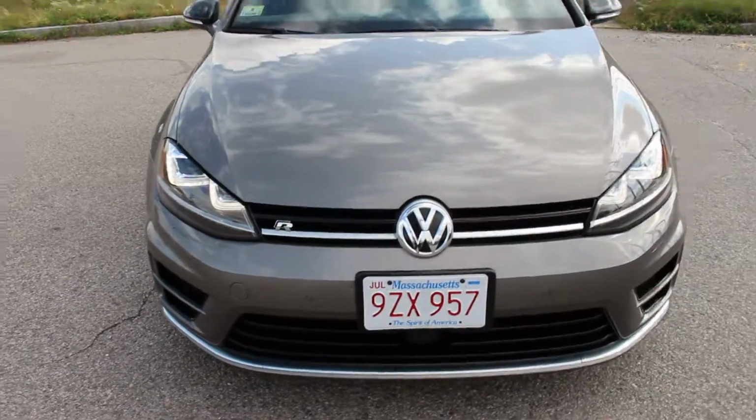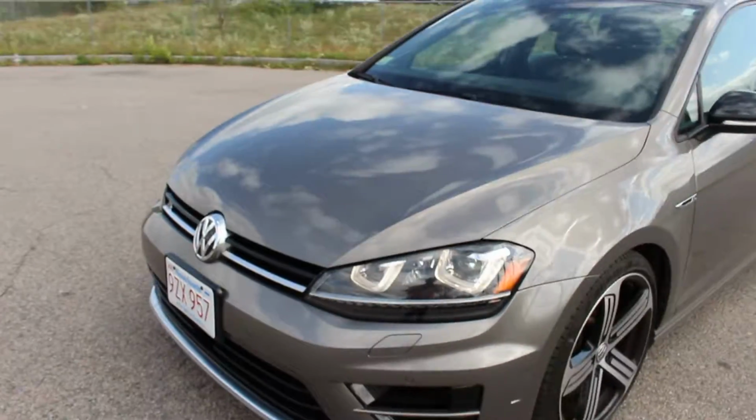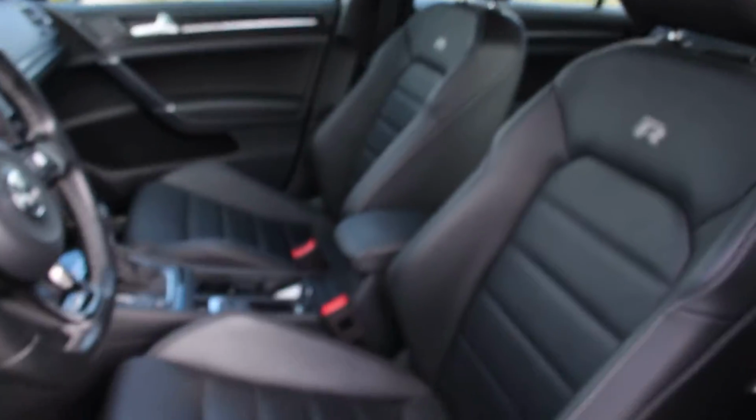Here we have the headlights, the upgraded headlights that come with the R. And this car is just incredibly clean for one, and super low mileage. It's been used very lightly.